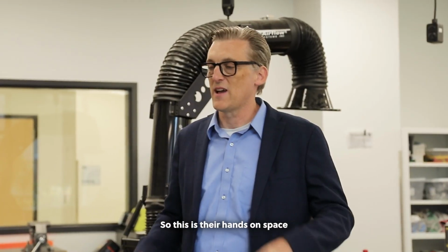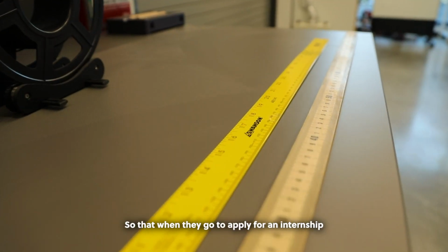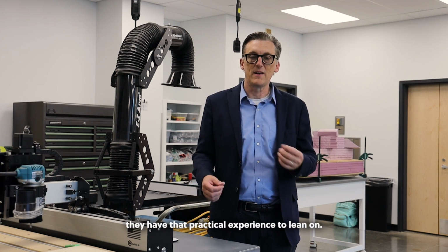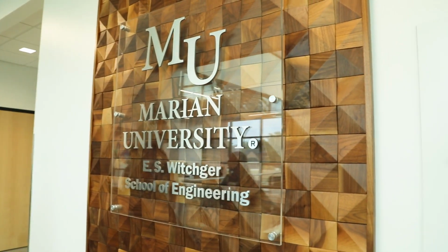This is their hands-on space to make things in the real world, so that when they go to apply for an internship or try to figure out what they want to do or what industry they want to be in, they have that practical experience to lean on. I spent a lot of my time here. Just being an engineering major, you have to study, and this is the perfect place to do it.